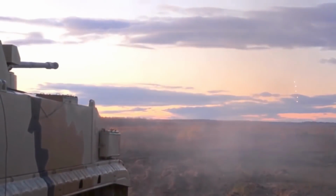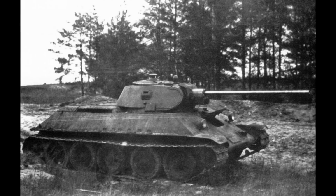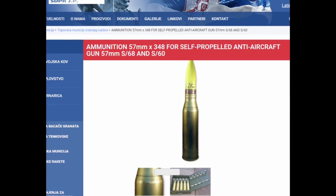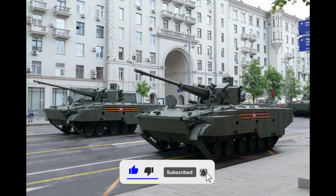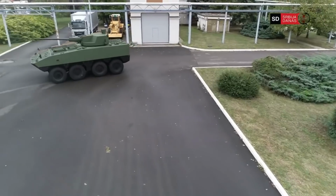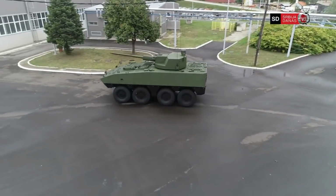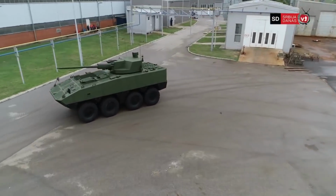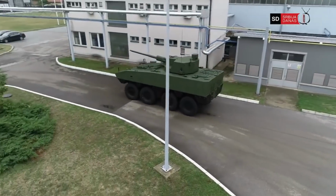It's similar to what some tanks used in World War II, specifically British and Russian tanks, which didn't really have much different ammo capacity. The ammunition is said to be both domestically produced and procured from Russia. What type of projectiles will be made for the vehicle is not yet disclosed, but in the presentation they mentioned that the armor-piercing projectile can penetrate 100mm at 1 km and 80mm at 2 km. So at least we know that.